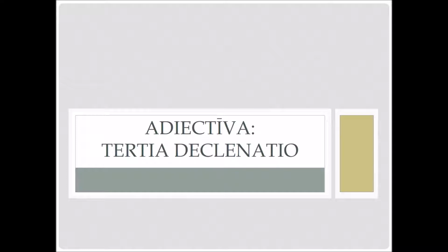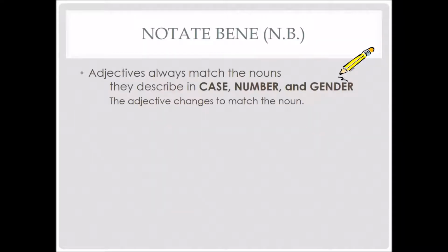And so before we talk about our third declension adjectives, we will take a moment to review first and second declension adjectives as well. The most important thing to remember about adjectives is that they need to match the nouns that they agree with in case, number, and gender. It's the adjective that changes to match the noun, since the noun will be in a certain number, case, and gender based on what it's doing in the sentence. So change the adjective to match the noun.